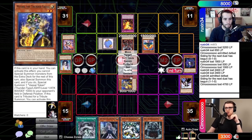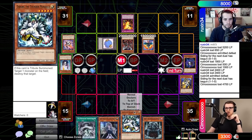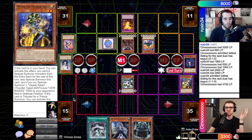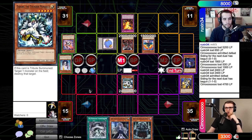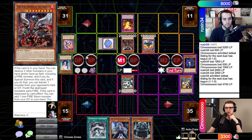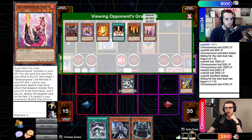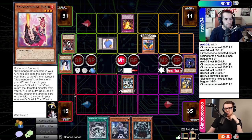Okay, thank you. I'm going to tribute the Mithra for Zaborg the Thunder Monarch. Ooh, so fitting, nice. It's Mithra and Zaborg. This is very fitting. Yeah, this is going to trigger both the Mithra and the Zaborg here. Mithra doesn't really trigger. I just get an additional tribute summon this turn since I tributed her. But Zaborg is going to go ahead and pop away your Agnimazon, I believe. Okay. So Agnimazon goes.